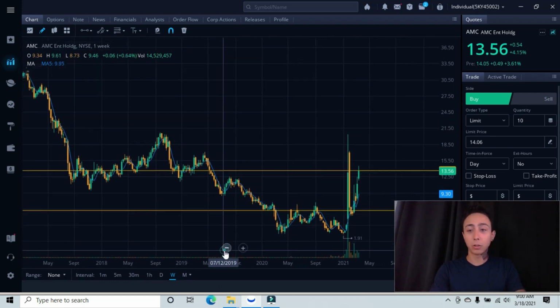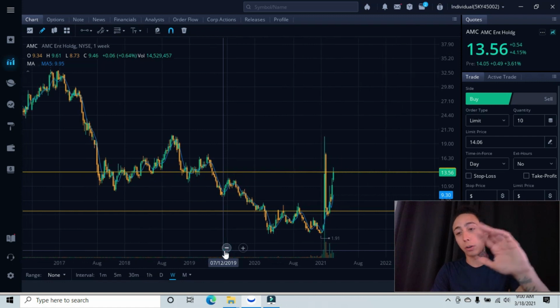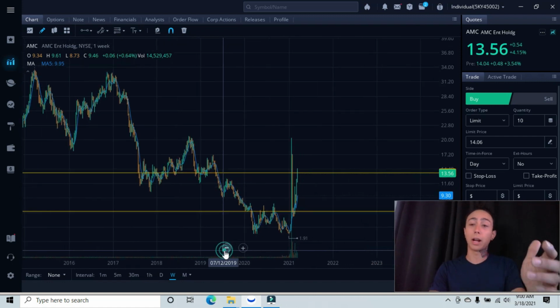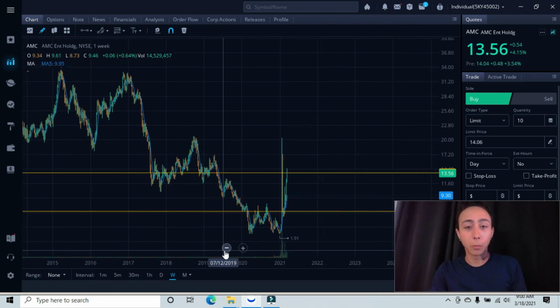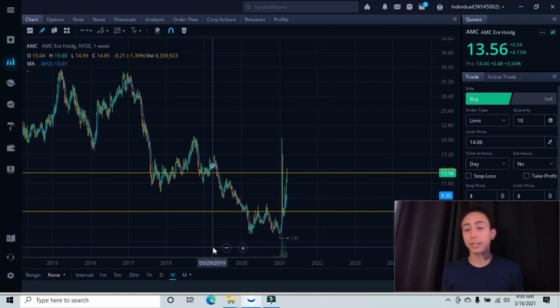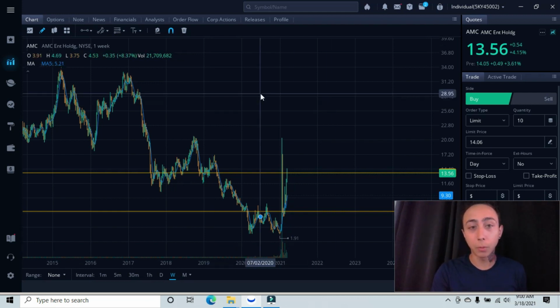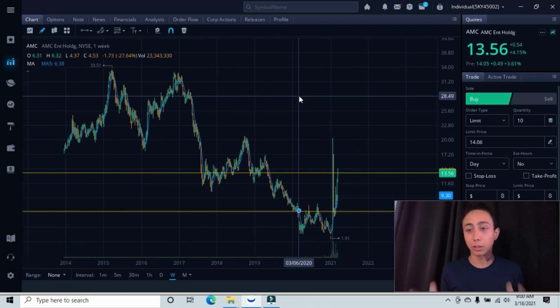But okay, so the first thing that we're gonna do, since I have my chart and graphs already pulled up and everything, we are gonna start at a higher time frame. So what this allows us to do is to see the overall direction and picture that our stock is in. So starting at the weekly time frame, we can get the most information to predict the next move.